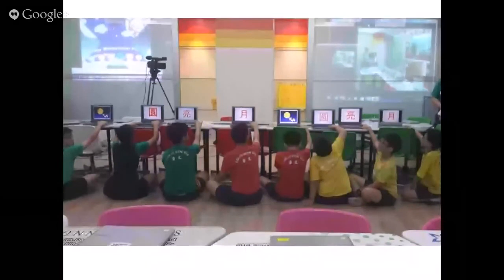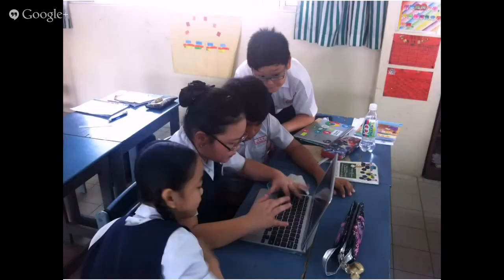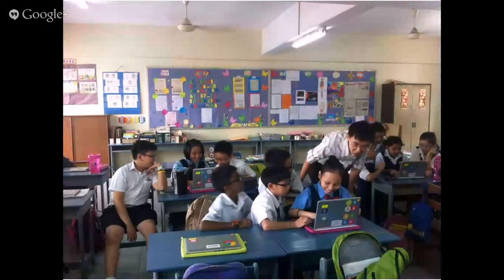All right, also over here, we have SJKC Chung Wen doing their presentation. Also, if you want to see how ChromeLab is done in a classroom, here is a picture of students using Chromebooks in the classroom, and this is how they do their group work. In this scenario, the mathematics teacher asked the students to come up with the most difficult maths question that they can, using Google Drive. They will see which is the toughest question, and they will answer one another's questions. This is another scenario of the students collaborating on Google Drive.